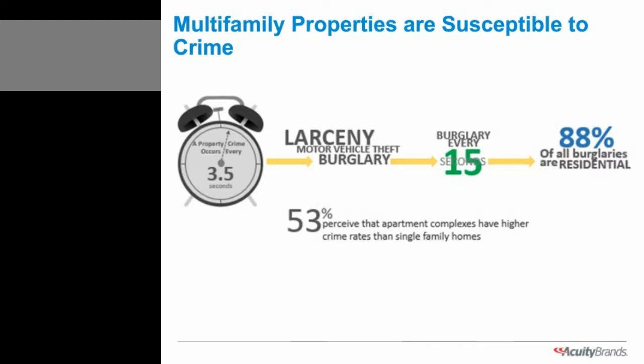Multifamily properties are more susceptible to crime. A property crime in the U.S. occurs every 3.5 seconds. 88% of all burglaries are residential. And what should resonate with you as a property developer or manager is there is a perception that multifamily properties, apartments in particular, have higher rates of crime. According to a Multifamily Insiders survey, 53% of respondents felt that apartment communities had higher crime rates than single-family homes.